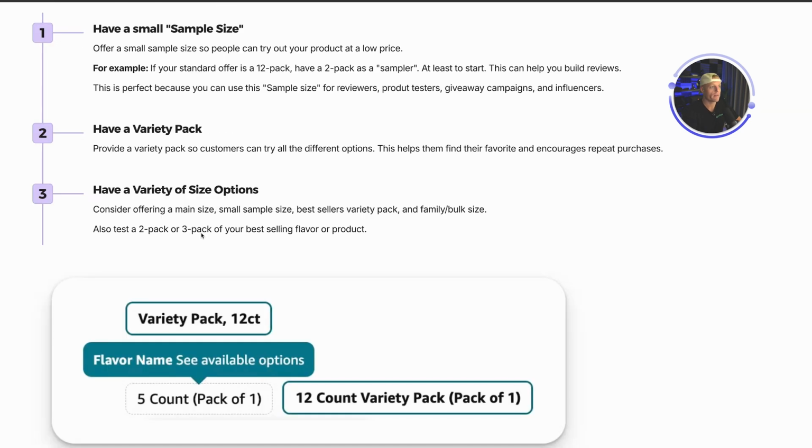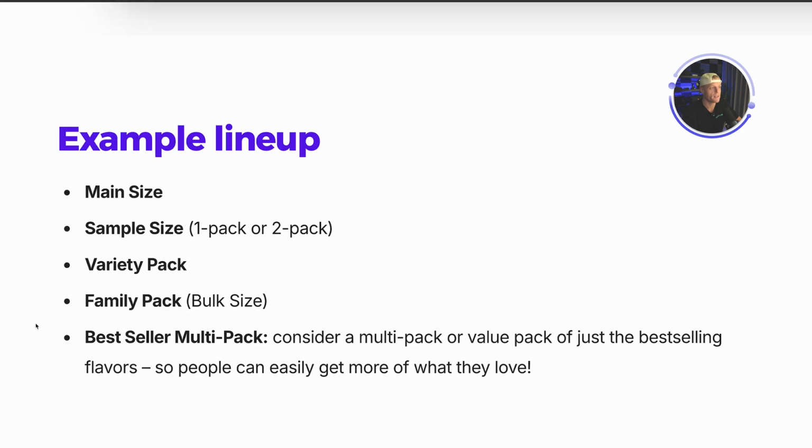And potentially have a variety of size options. So for example, having one core size, a small sample size, maybe a best sellers variety pack, and maybe a bulk size. And also maybe a 2-pack or a 3-pack of your best selling variation. Okay, so this is kind of standard retail strategy. And here's the example lineup.